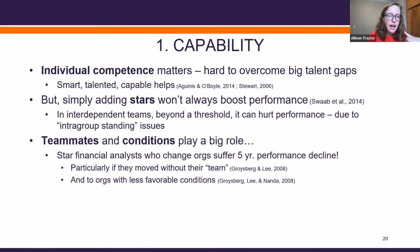We also know that adding a bunch of superstars isn't necessarily going to achieve great success. It can actually hurt performance, especially if there are egos involved, and if there are intergroup standing issues, if there's conflict that's related to people's status or egos on the team. And part of this has to do with, or can be influenced by, who the teammates are and what conditions we have in place. So, what we're rewarding in the team.